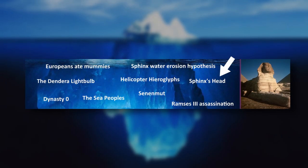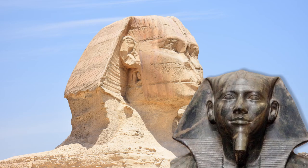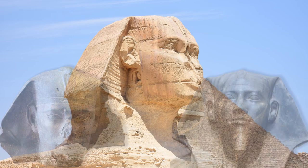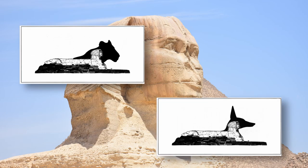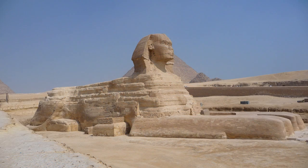The Sphinx's head. A related hypothesis to the previous one supposes that the head of the Great Sphinx, believed by most Egyptologists to represent the pharaoh whose pyramid the Sphinx guards, Khafre, or possibly his predecessor Djedefre, actually replaced an earlier sculpted head. This is thought to simply have taken the form of a lion or possibly even a jackal head, making the Sphinx a representation of the god Anubis. This idea is based on the fact that the Sphinx's head seems to be too small for its body.